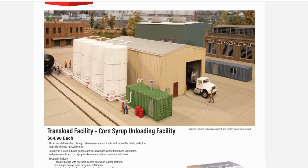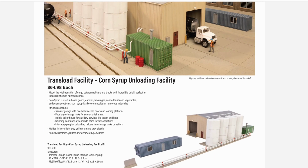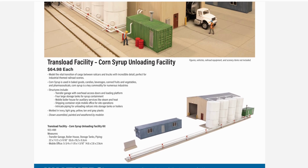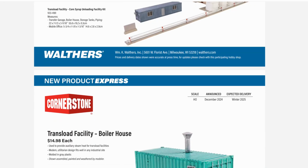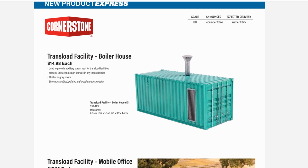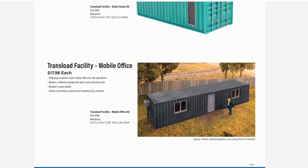Next up, we've got a corn syrup unloading facility. It's pretty neat. You got like a shipping container outside as well as some barrels, a larger shipping container, sort of a mobile office sort of kit there as well. Definitely the most complex we've seen so far. You can buy, apologies, what they call the boiler house, that smaller green container separately as well. There's that mobile office.